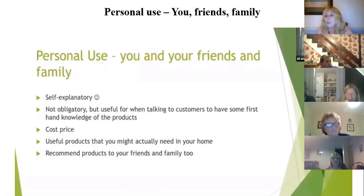Personal use, I took this one from Ali and Jeff's training. So I told you it's not my training, guys, but I'm picking up on the really important parts, because if you go back to the Money Spider, which I absolutely love, as I said to Jeff and Ali, there's more legs that we can put on that spider. But personal use, self-explanatory really.